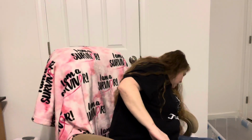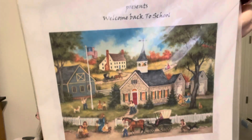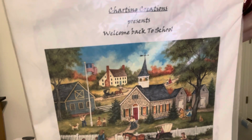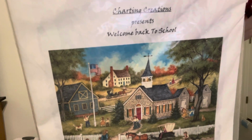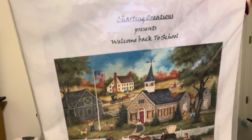This next one is made by Charting Creations. It is called Welcome Back to School. Its artwork is done by Bonnie White. It is a full coverage. It is one of my largest. It has 90 colors. It is 550 stitches by 413 stitches. It is called Welcome Back to School. It is on a 14 count white gridded Aida. And I started it on September 3rd, 2020.